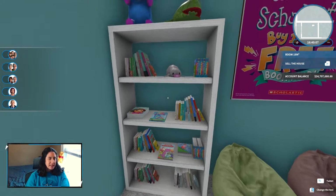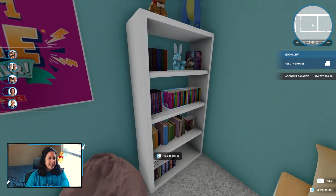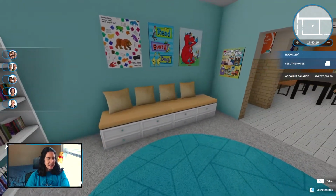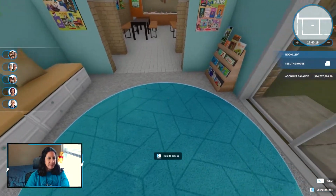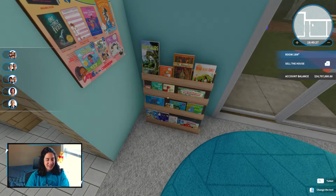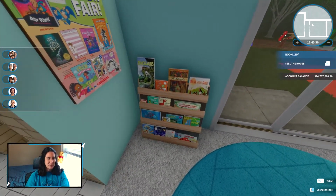So this is like the more picture book section, and over here is some of the bigger books for the older kids. And a couple of beanbag chairs, a nice circle rug, and a little bench area for reading. There's actually a few new school themed items coming out in the workshop just in the past couple days while I've been finishing up this build, so this little bookshelf here is perfect.